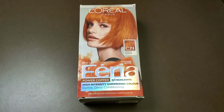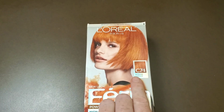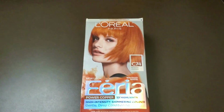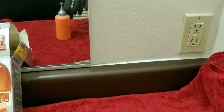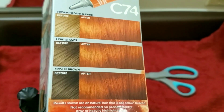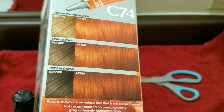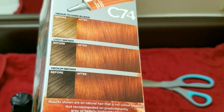So we're going to be using Feria Power Copper in the colour C74 Intense Copper. Shake well. Okay, on the box it tells you the colours that you're supposed to come out with. I anticipate it looking like the bottom one because my hair is definitely not blonde.